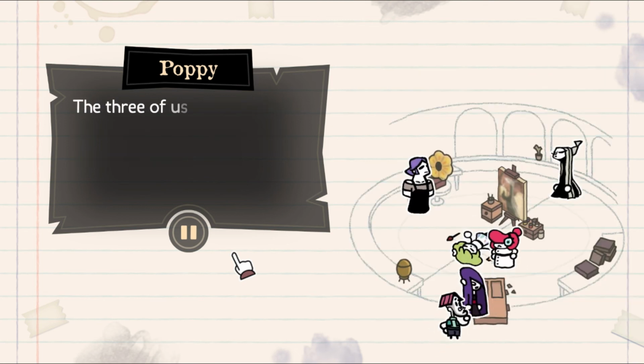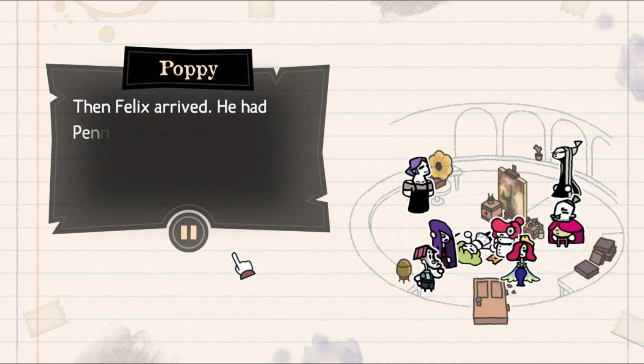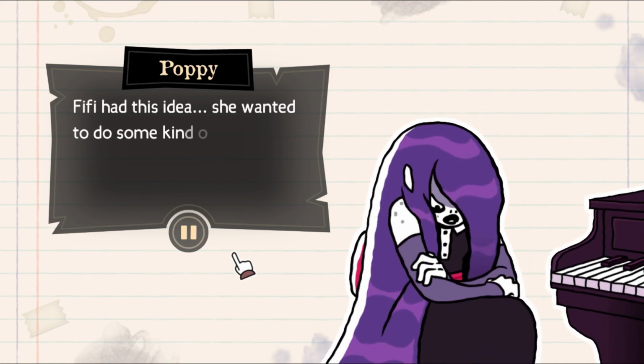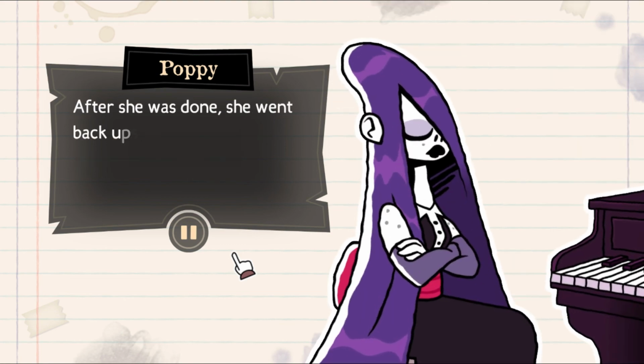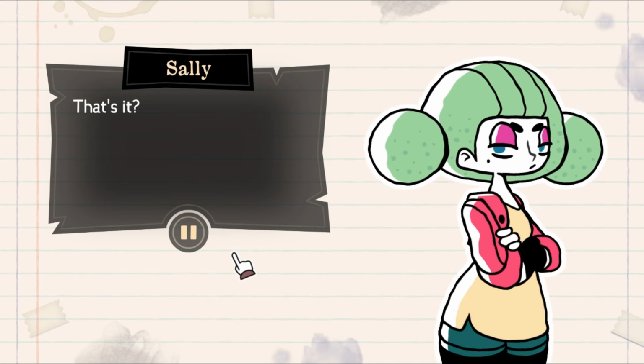No. The three of us went back up to Flora's tower. Then Felix arrived. He had Penny with him. Fifi had this idea. She wanted to do some kind of scientific test. She took me down to the library. We were in there about 15 minutes. After she was done, she went back upstairs and I went back to my room. That's it? That's it.